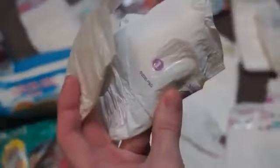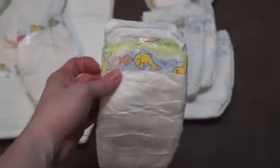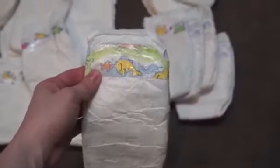Over here, some early cloth type Pampers, 1999 I think is the date on those. 2000. Yeah, 2000. I saved lots of those. Oh, this was like one of the first bags of diapers I ever bought when I was in 9th grade, I think. I was a freshman in high school. I remember trying to make those fit.